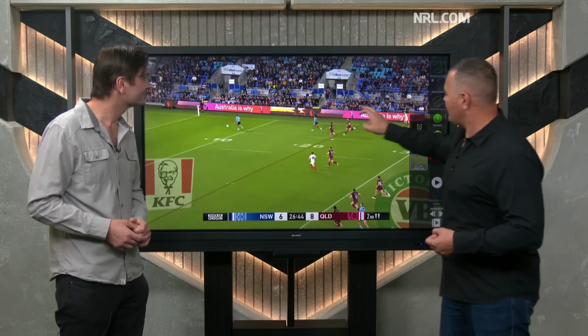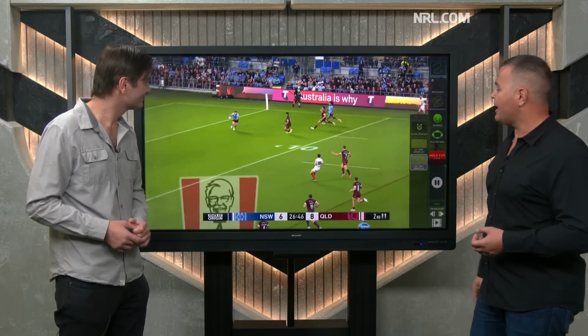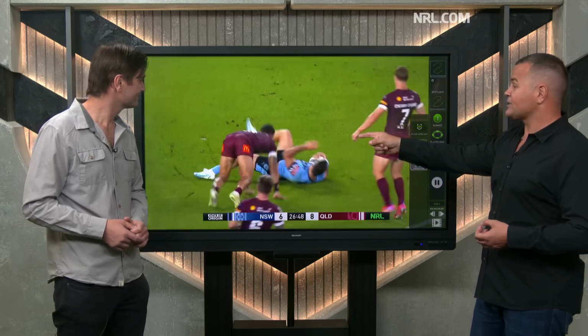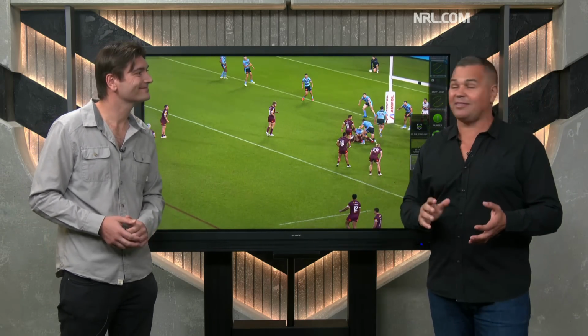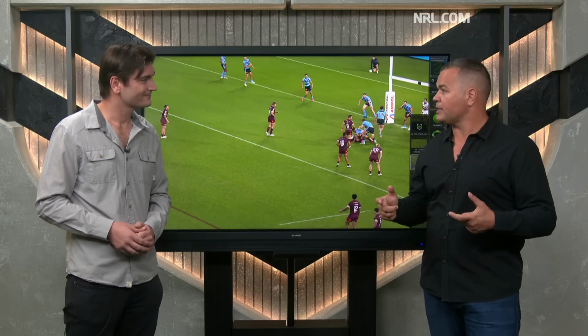Look at these guys here leading the chase in, Xavier Coates and Dane Gagai. Down there, there's the rest of the crew. There's that maroon wall coming down there. And Tedesco's only 6 or 7 metres off his own line. And the Queensland side had the ascendancy and they were going and diving in, I suppose really taking time and space away from the Blues.